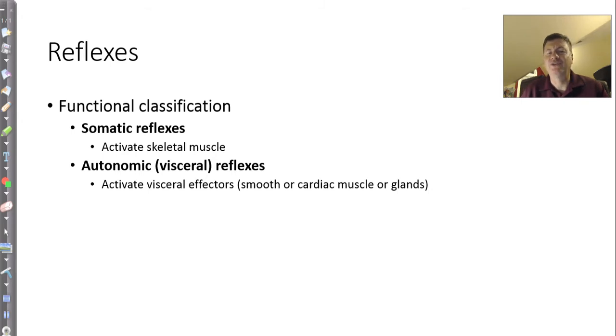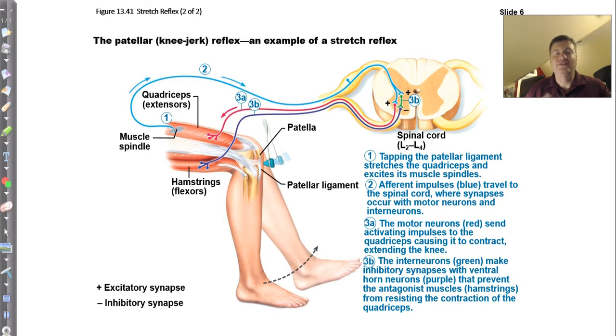Think of the example: you go outside on a sunny day and your eyes will instantly, or gradually I guess, the pupil will close off some more. You don't have to think about that. That's an autonomic or a visceral reflex. I'll just give you one example here, and I'm not interested in you knowing the details of this.